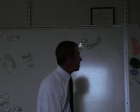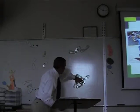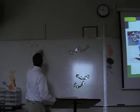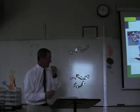So, does any chromosome that has 3 automatically mean Down syndrome, or is it just one mess up? No, it depends on which one it is. 3 on 21 is Down syndrome. Okay, so it has to be in the 21st group.